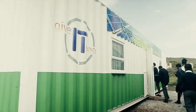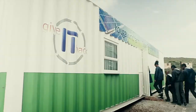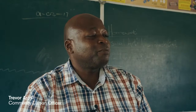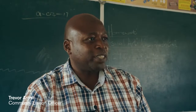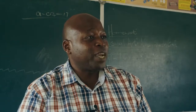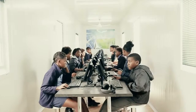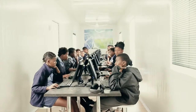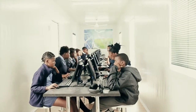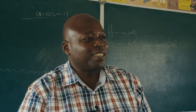country. Since the implementation of the IT program at this school, we've seen numbers of kids attending school being consistent to almost growing, and kids taking a particular interest now in getting to school, unlike before where they just came because they were told to come. And that computer lab has actually created that appetite for them to stay in the education system.